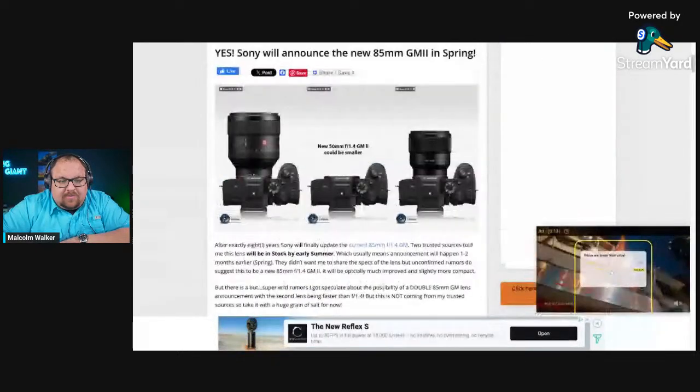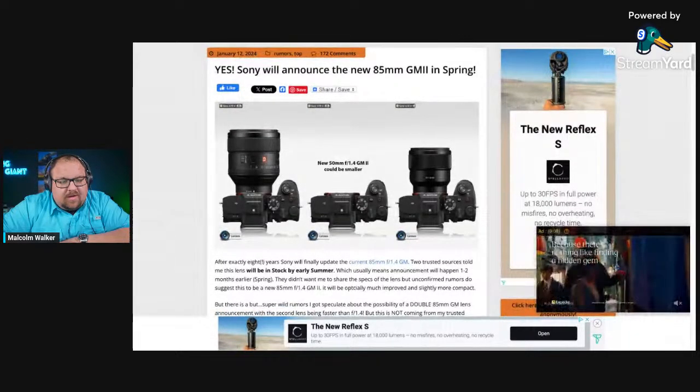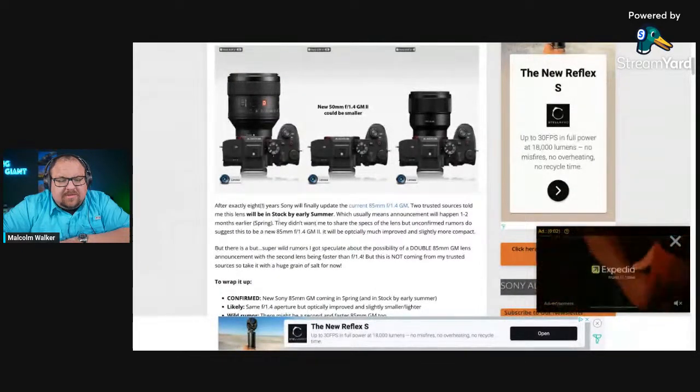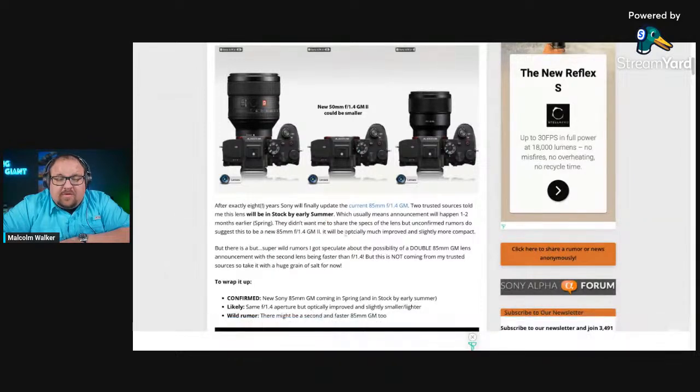All right, here's some big news, guys. Yes, Sony will announce a new 85 GM Mark II in the spring. After exactly 8 years, Sony will finally update the current 85 f1.4. Two trusted sources told me this lens will be in stock by early summer. So the 85 1.4 is going to be updated, which usually means announcements will happen 1 to 2 months earlier.